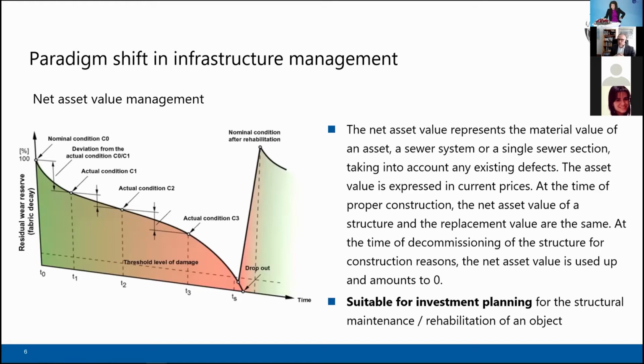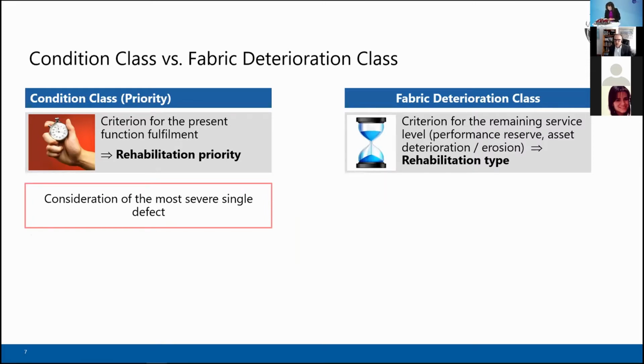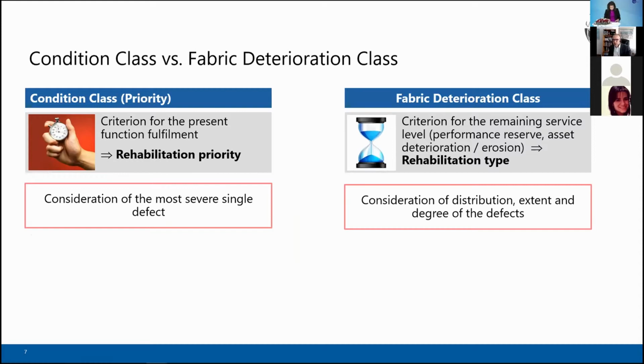So this net asset value is from our perspective suitable for investment planning because it's not connected to a theoretical size, it's connected to the real asset erosion of an object. We also work with the condition class, which is internationally known, and the condition class is based on the most severe single defect of an object and defines the rehabilitation priority. And the picture for this is the stopwatch. The fabric deterioration class, which enables us to develop this net asset value, is a criterion for the remaining service level. That considers the distribution, extent, and degree of all the defects within an object. And the picture for that is the hourglass.